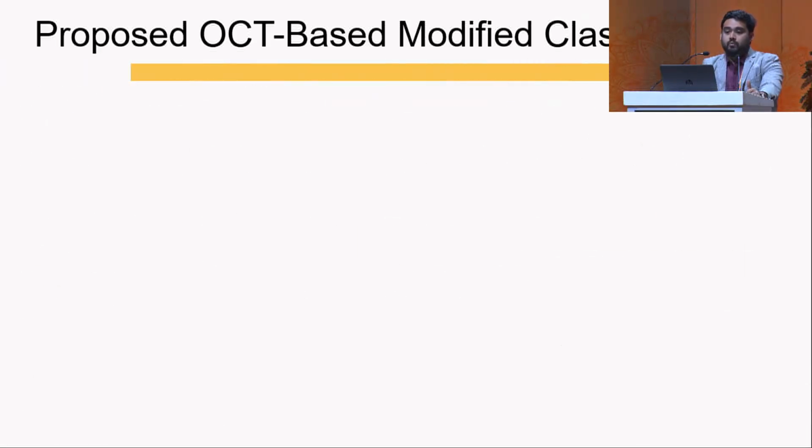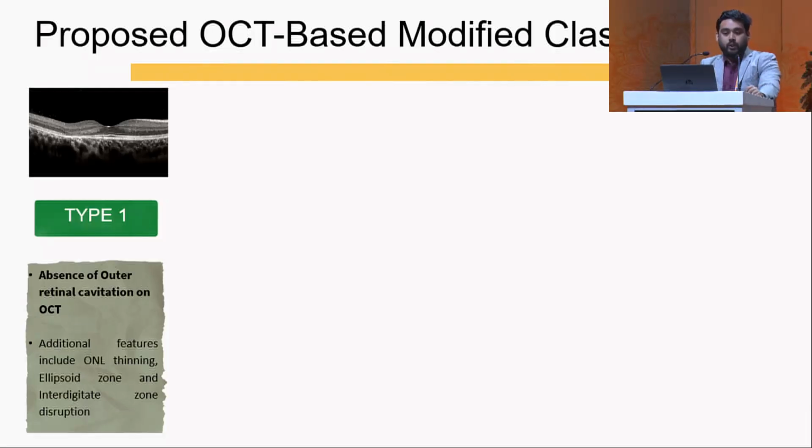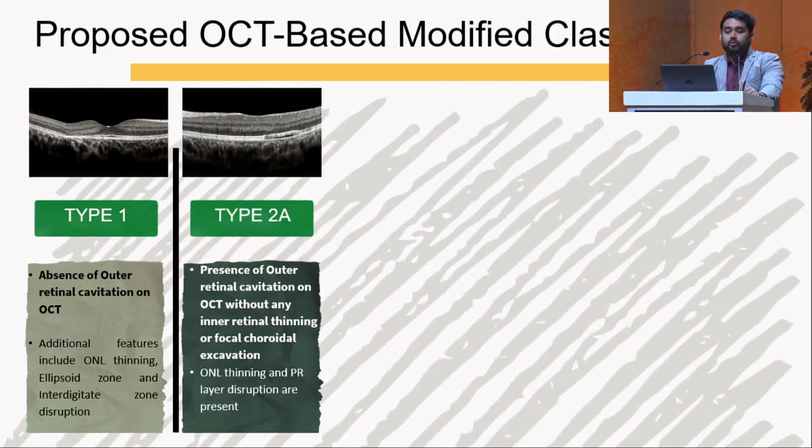Based on this, we have proposed an OCT-based modified classification. There will be broadly 2 types, type 1 and type 2. Type 1 is absence of outer retinal cavitation on OCT with EZ and IZ disruption. Type 2 is subdivided into 4 types. Type 2A, where outer retinal cavitation defect will be there without any inner retinal thinning or focal choroidal excavation.